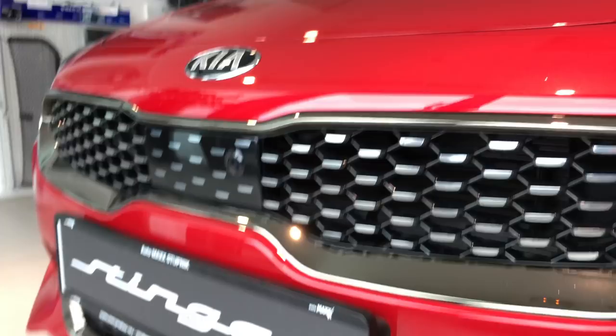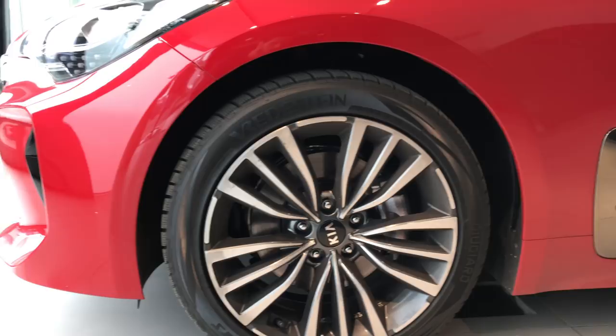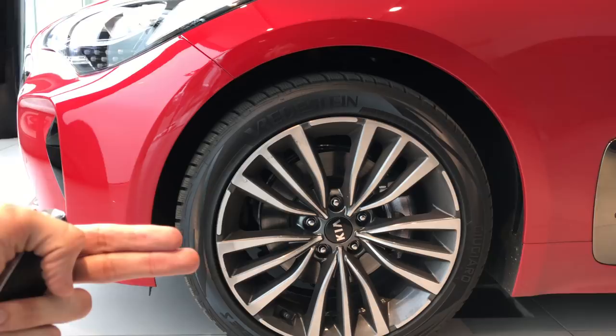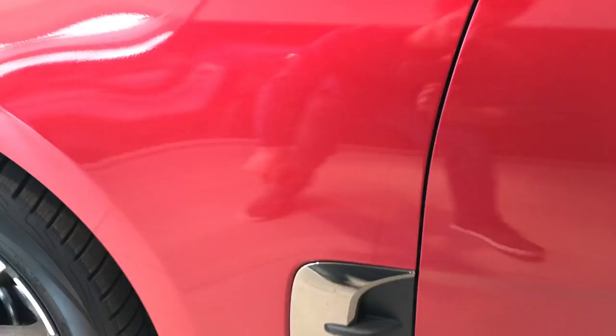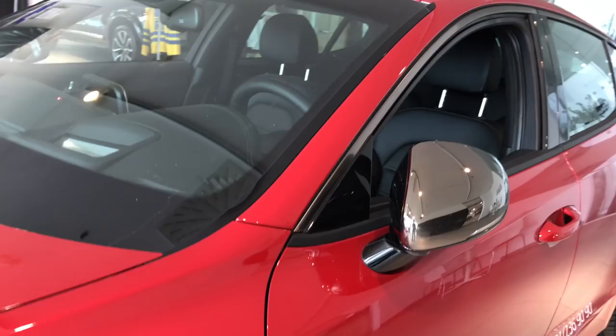I like these 18-inch rims, pretty cool. You can get the 19-inch as an option as well. Now we have here air going over here, passing around the tires and exiting over here. So this is a real, as you can see, a real exit for the air. You have beautiful, also like a dark chrome windows.